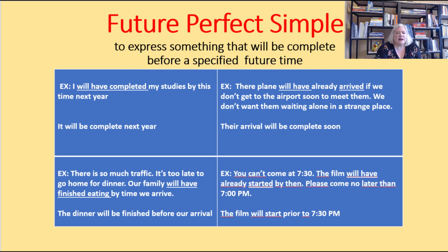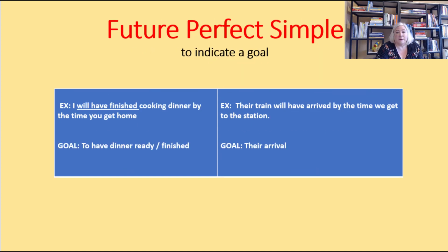You can't come at 7:30. The film will have already started by then. Please come no later than 7 p.m. The film will start prior to 7:30.